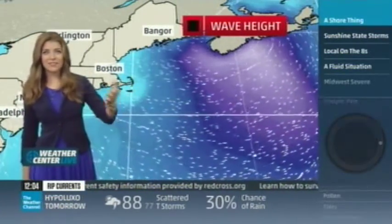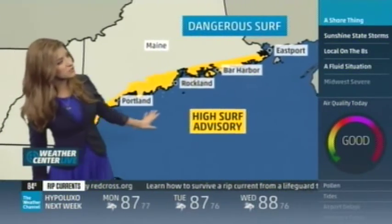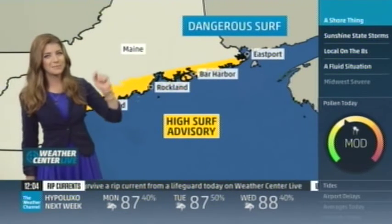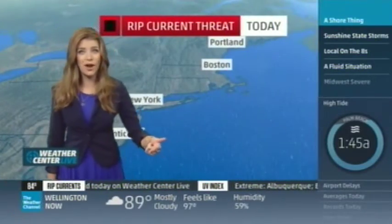And down East Maine is really where we're having the biggest concern with these wave heights. It's really just all of coastal Maine. You have that high surf advisory in place. So if you are heading out, once the conditions improve there rain-wise, be aware that you are still going to see the high surf and the risk of rip currents. That's the other problem here.